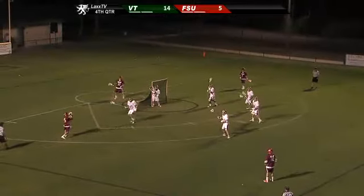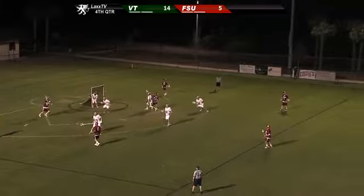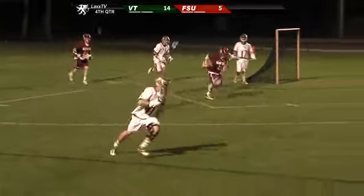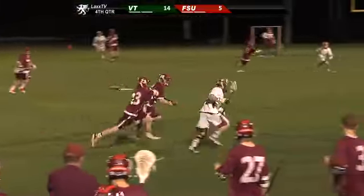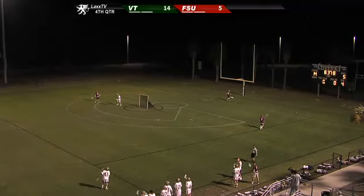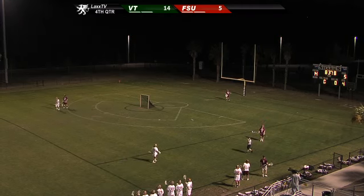So the Hokies will start their extra man. Wheel the ball around the perimeter. Nice job on the Florida State D to get the ball. Throw the ball across midfield. And clear the ball, but again, throw the ball away in their attack area. And it'll be Virginia Tech's ball coming in from the end line.